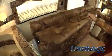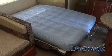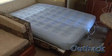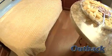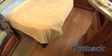Outbacks also come with an airbed sofa. At the touch of a button, our airbed fills to create a luxurious double-wide sleeping surface. And our sofa bed is cleverly designed so there's plenty of room to walk around it when it's set up.